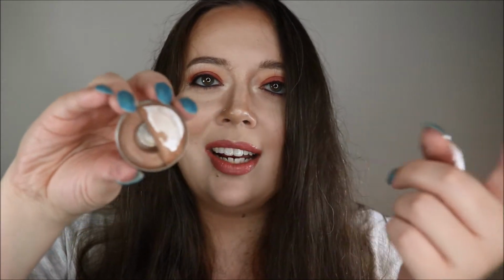There was a blush in here as well, but I decided to take that out because I didn't like it. But so I'm almost done with that one. So when I do finish that in the next week or so, I think I'm going to move on to this little mini one from Too Faced. This is the Sun Bunny bronzer, and this is what this one looks like. I think I've used this maybe once so far, and I don't really remember what I thought about it. I'm going to go ahead and play with it a little bit and see what I think about that.